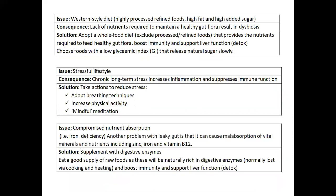Obviously, we need to focus on avoiding our typical Western style diet, so we knock out all of our processed refined foods. The high fat, high sugar combo is a bit lethal for guts as well. Adopting a whole food diet is really important. This is not only going to promote a healthy gut flora, it's going to help with our immunity. It's also going to help with liver function too.